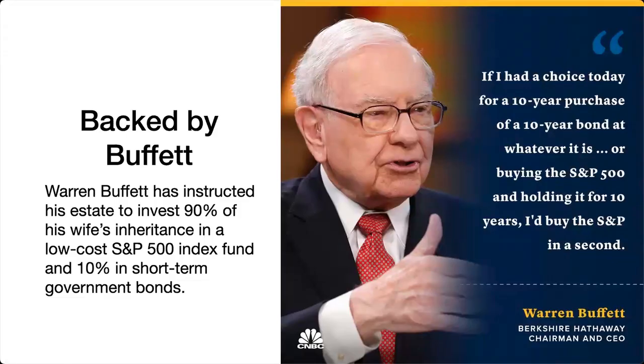In the only media interview in which Warren Buffett has ever disclosed the dissolution of his estate upon his death, which was March of 2024 to CNBC, he said that he has directed his estate to invest 90% of his wife's inheritance in a low-cost S&P 500 index fund. 90%. Now, let's be honest, we're talking about billions of dollars, so I'm sure his wife is going to be just fine. You, on the other hand, I don't know.